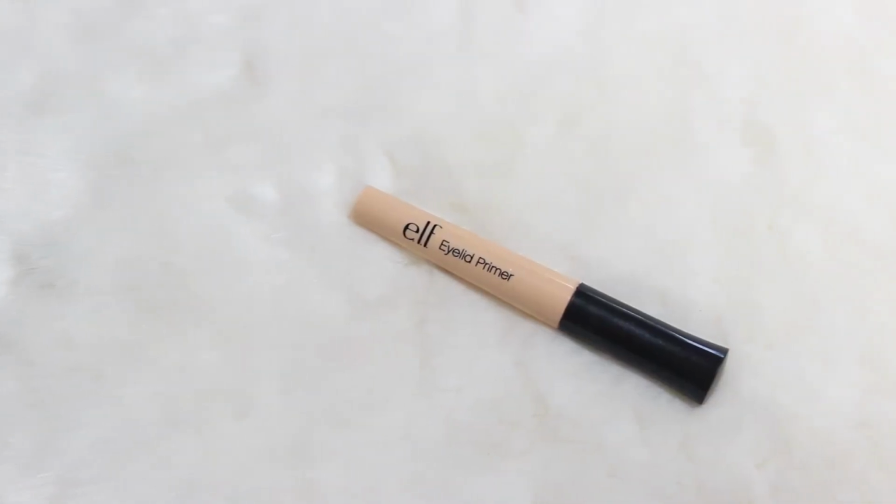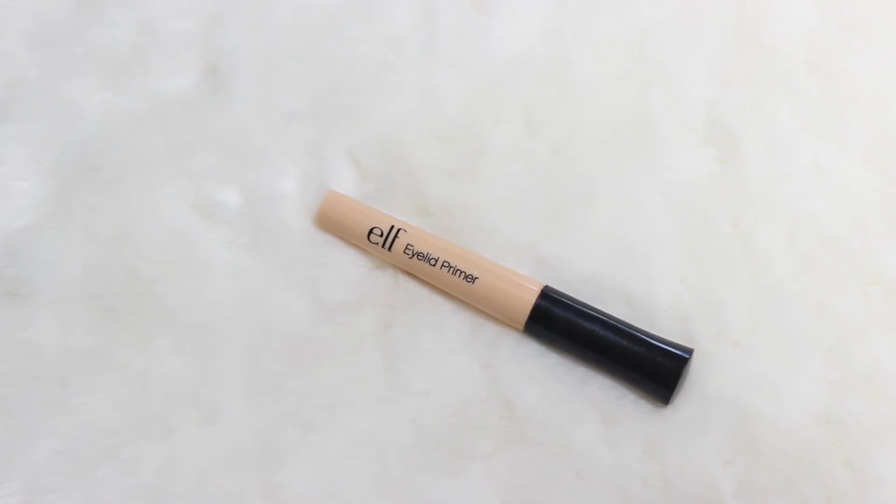I'm going to move on to the eyes. For the eyes, you'll need two things, the first being eyelid primer, something you will want before you put on any eyeshadow. This is only $1 by e.l.f. You want to prime your eyelids before you do any eyeshadow so that it can last. Even when you're just starting, you want whatever you do, your masterpiece, to last.